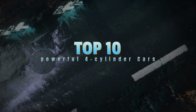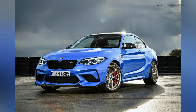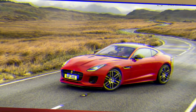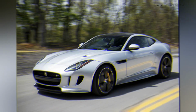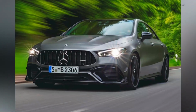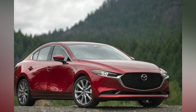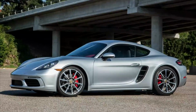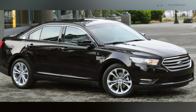The 10 most powerful four-cylinder cars. In recent years, the trend for high-performance cars with smaller engines has grown significantly, and the four-cylinder engine has become a popular choice among automakers. Thanks to advancements in turbocharging and direct injection technology, four-cylinder engines are now capable of producing impressive power while remaining fuel efficient. These cars are not only fast, but also offer outstanding handling and driving experience.